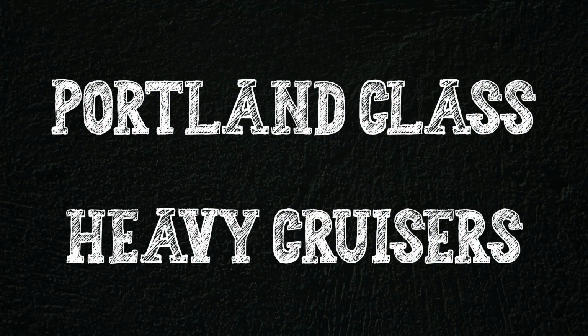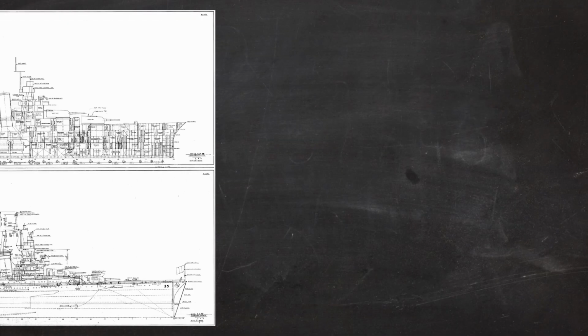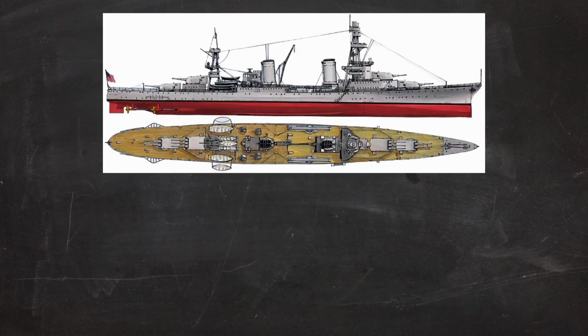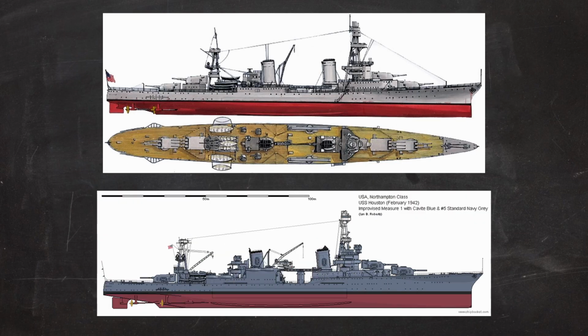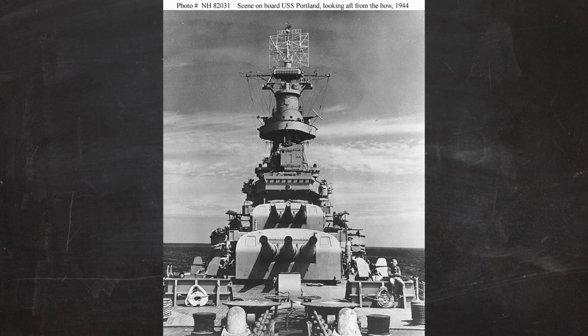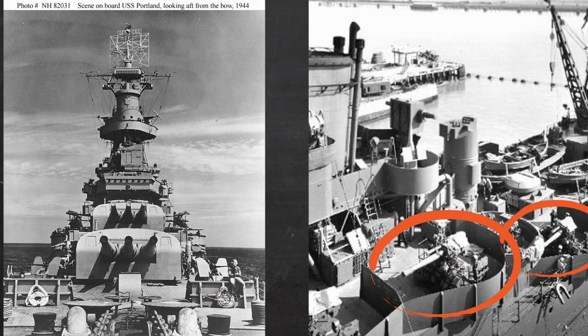The class. The Portland class of heavy cruiser was designed and built under the London Naval Treaty restrictions in 1930. Designed as an improvement of the preceding Pensacola and Northampton classes, the Portland boasted heavier armor, improved 8-inch guns and much better secondaries of 5-inch guns.